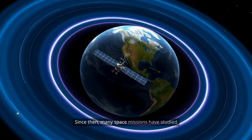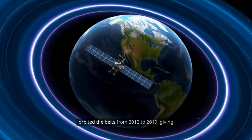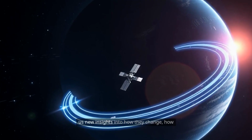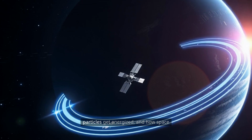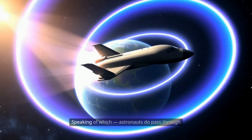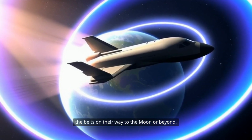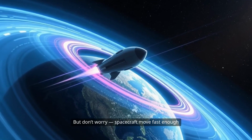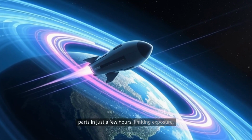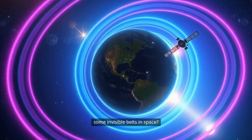Since then, many space missions have studied them, like NASA's Van Allen probes, which orbited the belts from 2012 to 2019, giving us new insights into how they change, how particles get energized, and how space weather affects satellites and astronauts. Speaking of which, astronauts do pass through the belts on their way to the moon or beyond. But don't worry, spacecraft move fast enough that they pass through the most intense parts in just a few hours, limiting exposure.